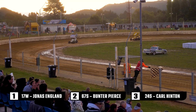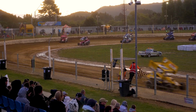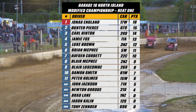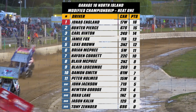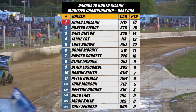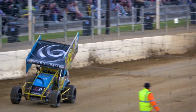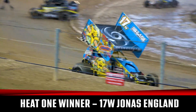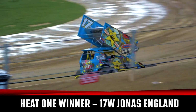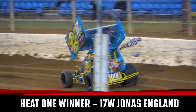Bunter Pierce, followed by 24S Carl Hinton. Yes. Wow, look at that. Aaron, isn't that just absolutely amazing? Jonas up there in the lead with Bunter Pierce in second, Carl in third. Oh yeah, and then Jamie Foxx not too far behind with the 3NZ slotted in behind there. This is just an absolute quality field, but none of them were a match for the 17W in that heat. Jonas capitalised on being at the front and never looked back.